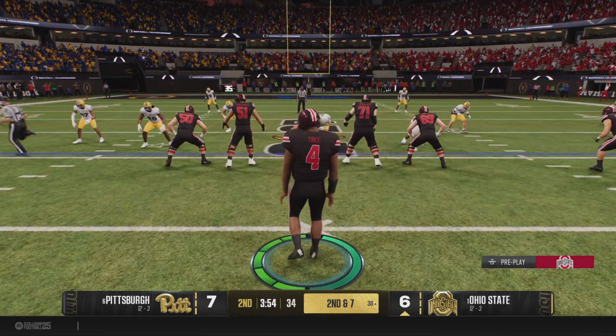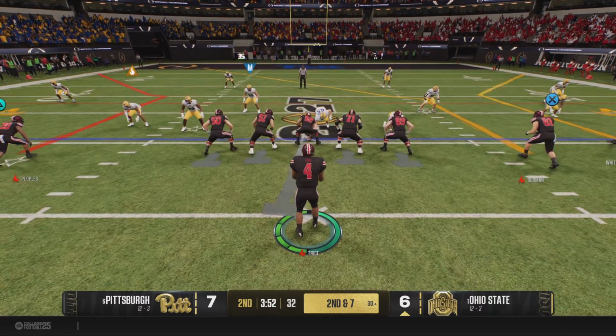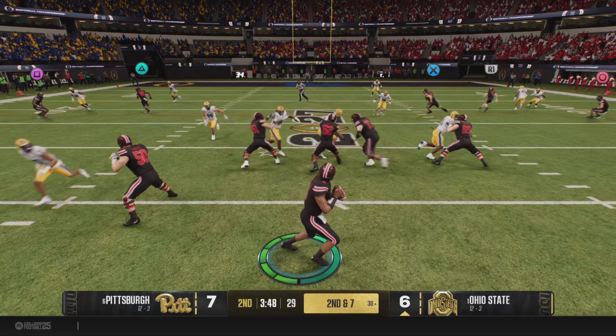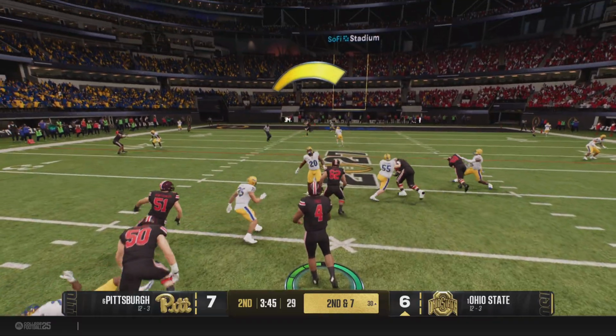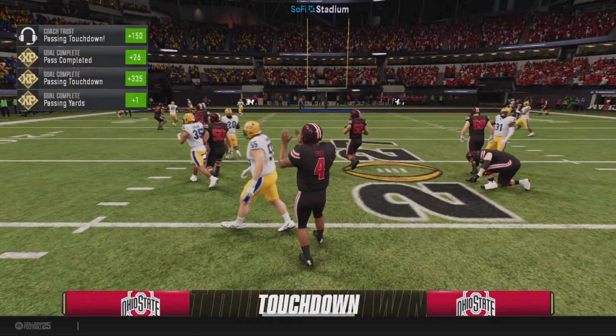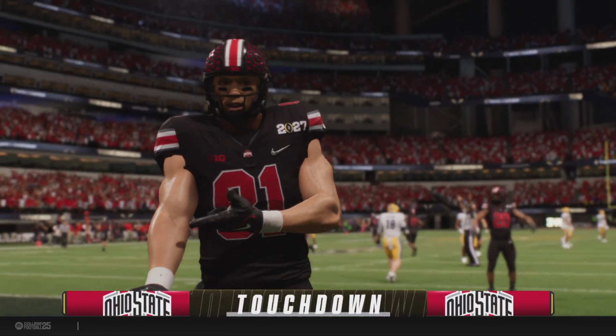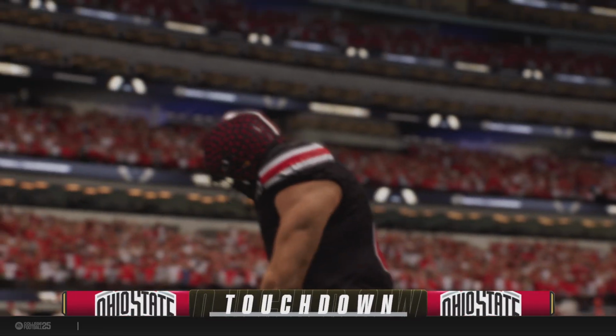Second down after that run on the previous play. Quarterback drops back, makes the throw across the middle of the field. And he's got his man open downfield. Touchdown, Ohio State. This quarterback on fire today.